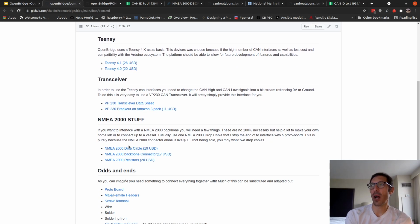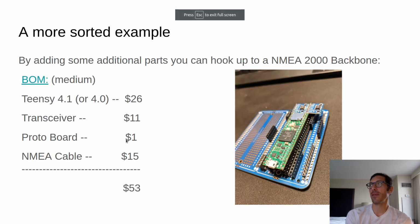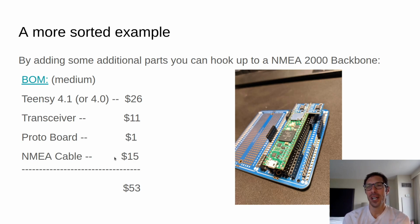I have some drop cables here, and we'll see on the next slide the next version of that. So if you want to buy a proto board, I think it's a 10-pack. I cheat a little bit. It's like a 10-pack for $10, so I just said $1. But you can usually source these relatively inexpensively. You would buy a NMEA cable, like this one, $15, so you could rip it apart. And then you would add on your TNC headers, and that will be about $53. So we're still in the $50 range.